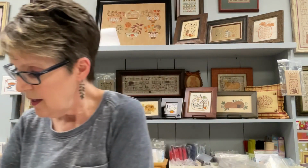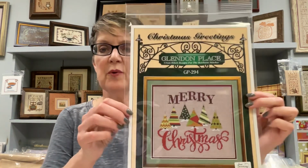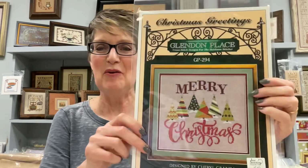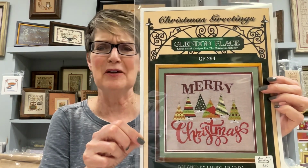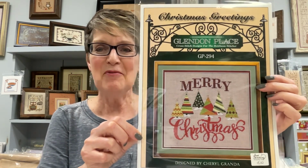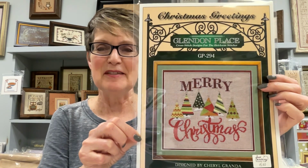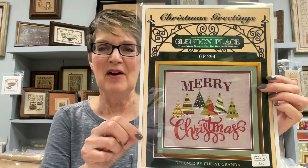All right, so we had some more merchandise from, I probably had it last time, but time was running long. So here's a few more things from Needlework Marketplace. Glendon Place had Christmas greetings. And boy, I would just like to do the word Christmas. I mean, I like the trees. They're very fun and modern. I think I would like to just do the word Christmas as a banner or something. I don't know. It's just, I love the writing.